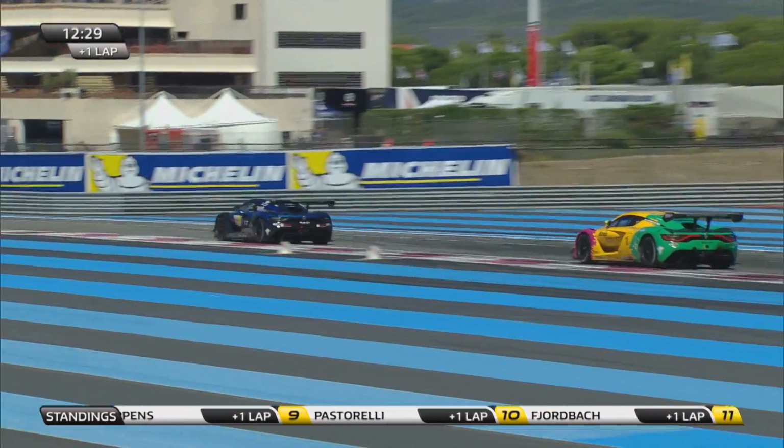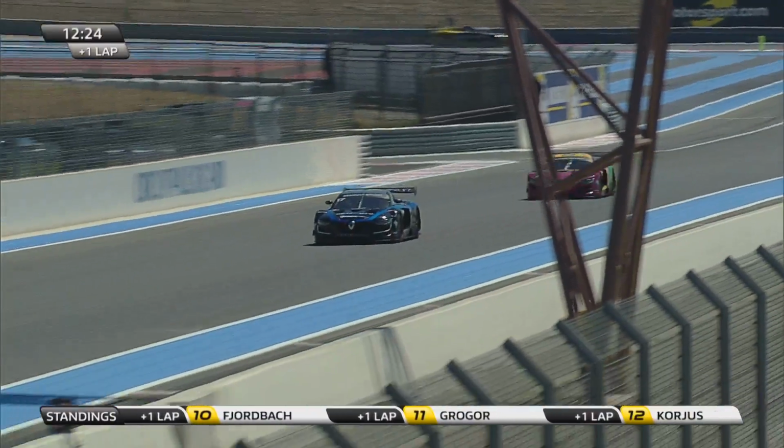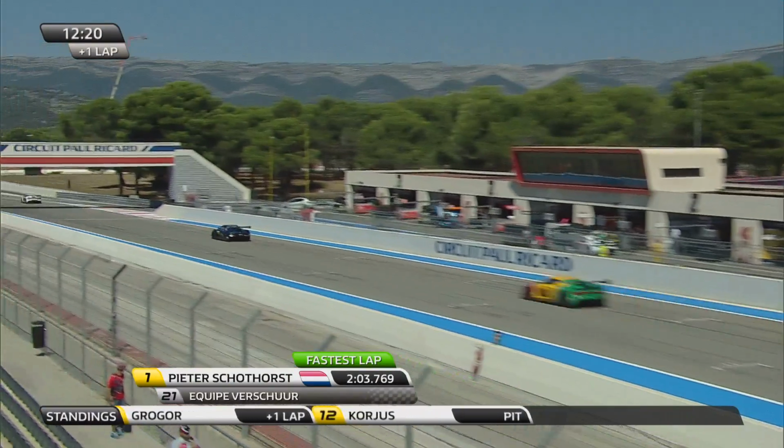It's the fastest lap of the race, in fact, for the race leader, Pieter Schotthorst. Marginal improvement, 2:03.769 on his lap 6. Extends that gap to over 3 seconds now.